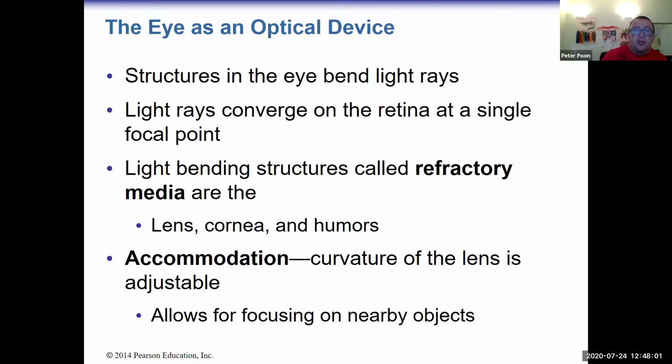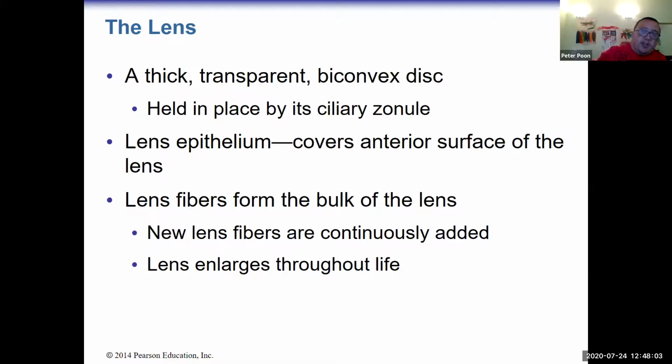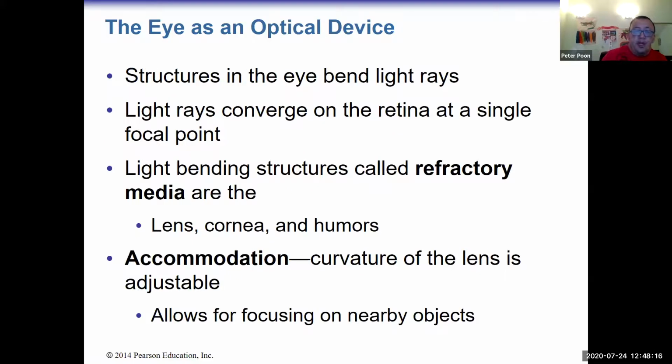So the lens is a thick, transparent, biconvex disc. Its job is to constantly project images onto the back of the retina. The light bending structures are called the refractive media: the lens, the cornea, and the two humors.